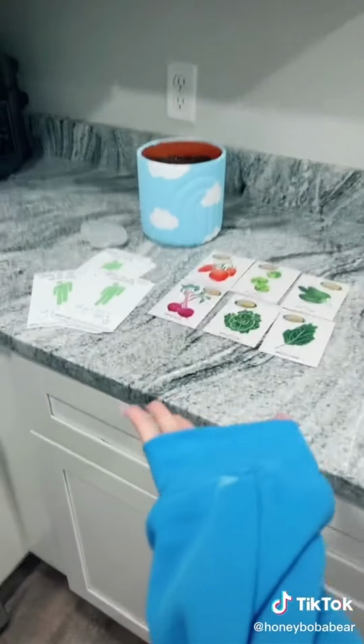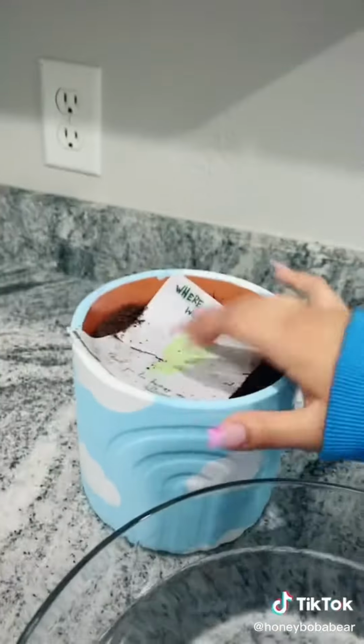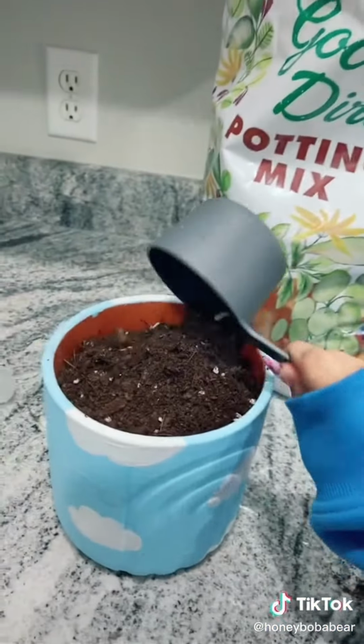I can't decide on what seeds I want to plant. Do I do the mystery flowers from the Billie Eilish concert? Or do I go pro and do veggies from Coachella? JK, not a mystery. It says wildflowers. I'm supposed to soak these overnight, so I'll be back. I feel like an hour is good enough. I'm going to put that on top. Wish this came with instructions. I'm going to pour more potting soil on top.